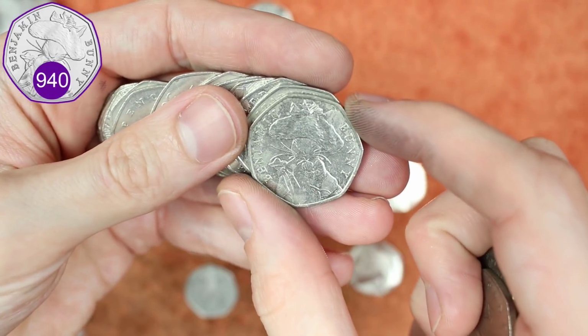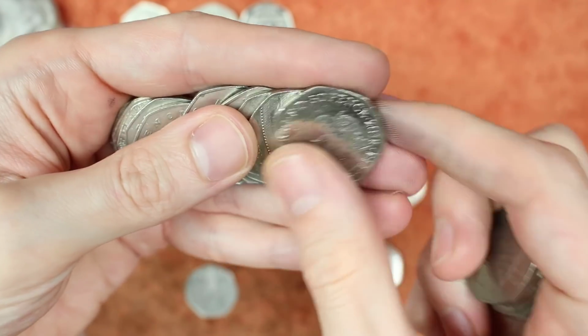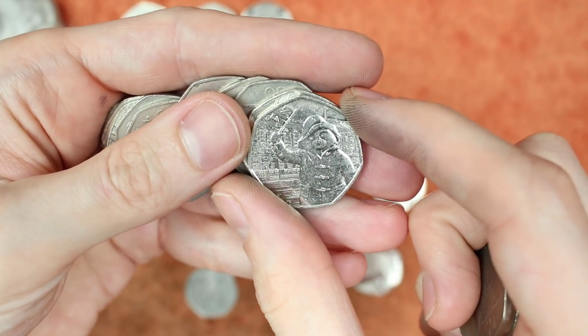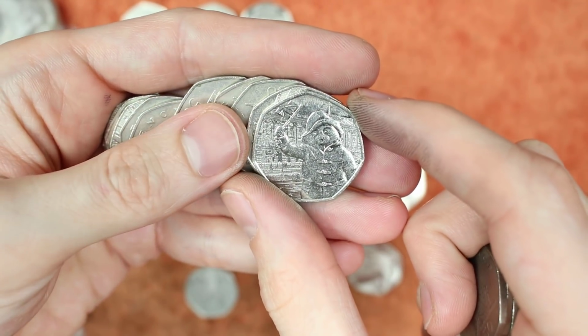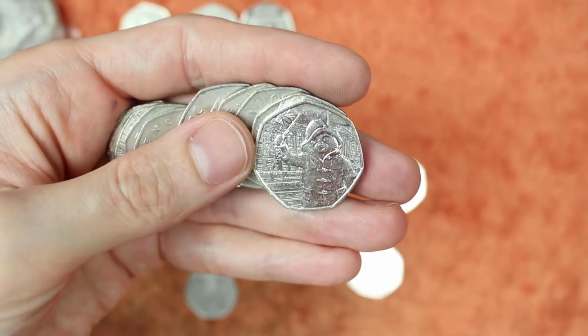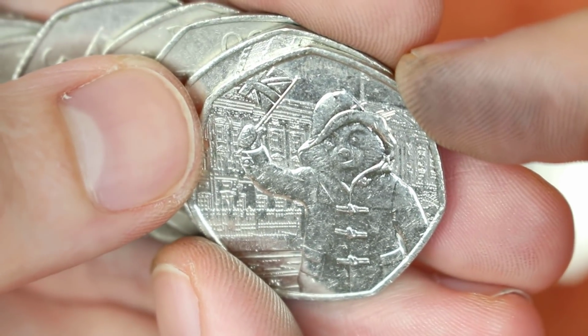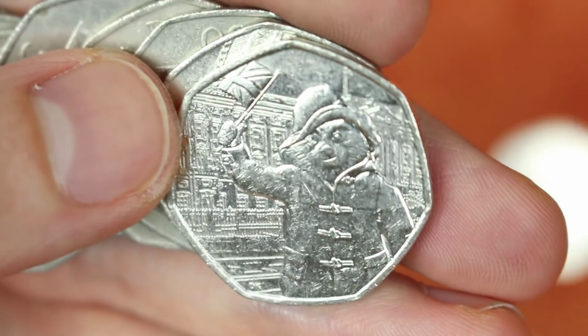Benjamin Bunny, get him on the counter, chasing the Peter Rabbits. And then we have Paddington at the Palace. So Paddington from 2018. Very cool design. I love how intricate the 2018 Paddingtons were. Lovely stuff.